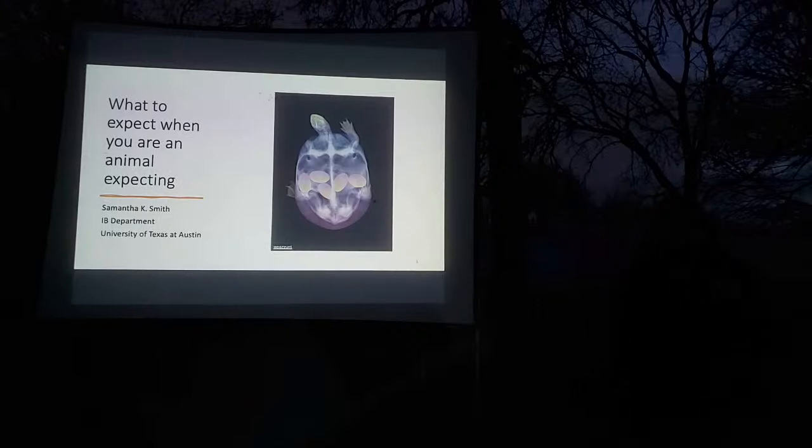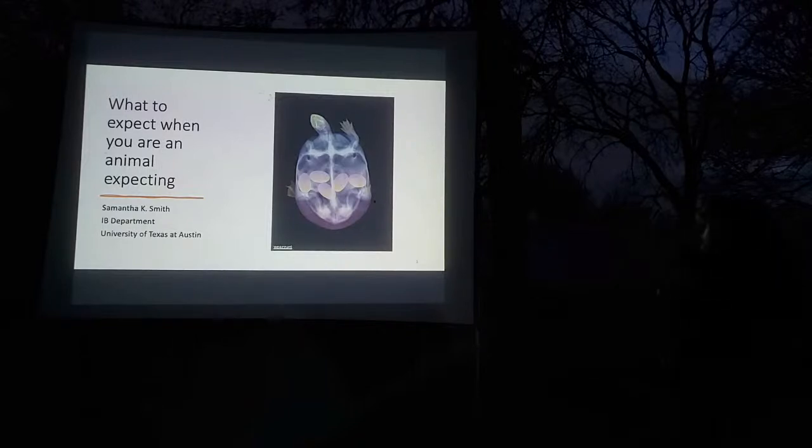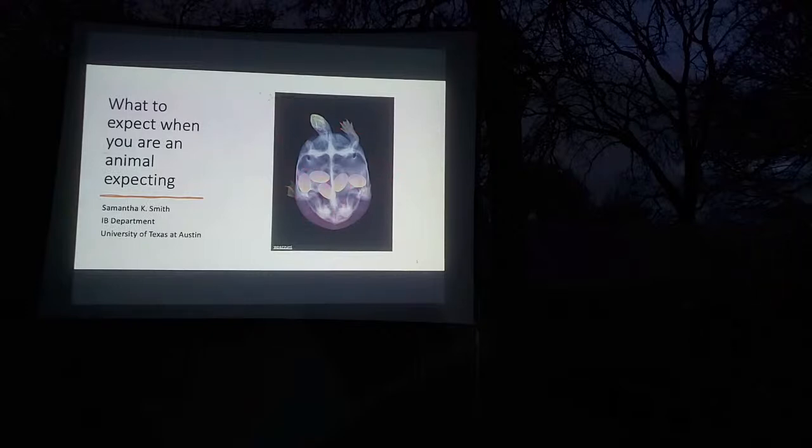Okay, great, it works. So today I'm going to be talking to you about a subject that I'm not researching currently in grad school, but it's something I've found so interesting ever since I started to learn about it in college. We are going to talk today about the different ways that animals develop, and we're just starting here with a nice image of a turtle and the eggs that it has not yet laid.